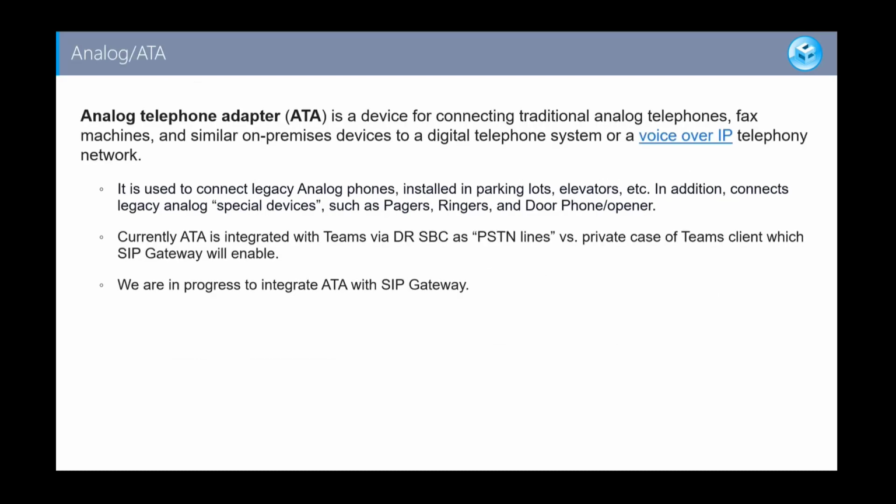Analog ATA. So Scott just mentioned some of this, right? Most of what I talk to my partners about is tied to ATAs. So we mentioned paging, strobe lights. Again, faxing doesn't really tie into here, but analog phones. When you're in an environment where they have a lot of this infrastructure in place, it's usually through ATAs that then talk to an SBC, right? And if you're using direct routing, you can kind of keep that stuff in place.